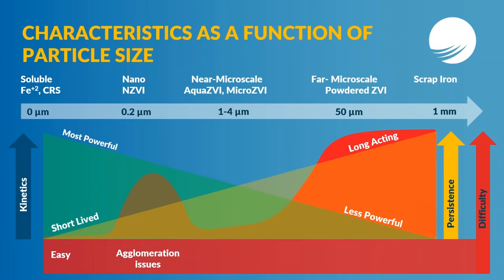Small particles tend to clump. There's a lot of surface area, there's interparticle forces. So instead of injecting discrete nanoparticles that are 0.2 microns, which theoretically should be easy to inject, you end up injecting much, much larger clumps or aggregates. The analogy I like to give is, instead of injecting a single grape into the ground, you inject a bunch of grapes. And because of that, people really suffered on getting good distribution.